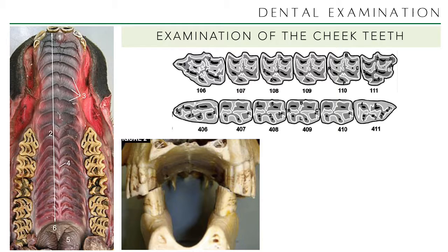All right, now let's start with the cheek teeth. Cheek teeth, I'm not going to go into what 1, 2, 3, 4, 5 is. The infundibulae, the pulp horns. I'm not going to go into that because I had a hard time reviewing that myself.